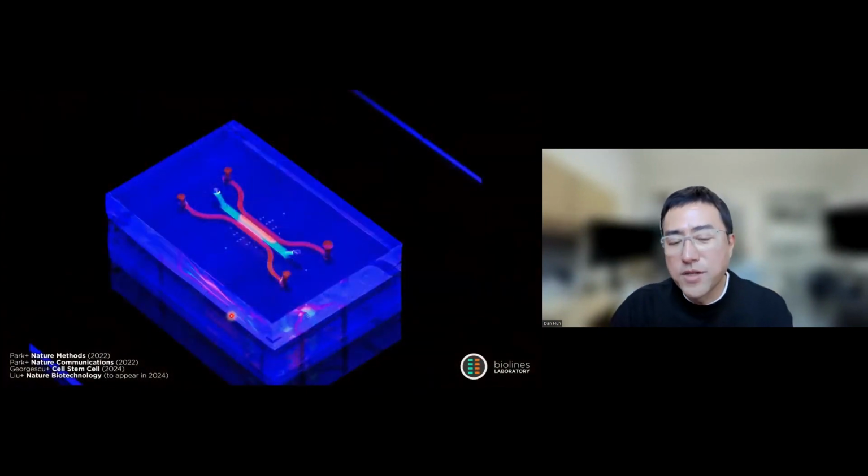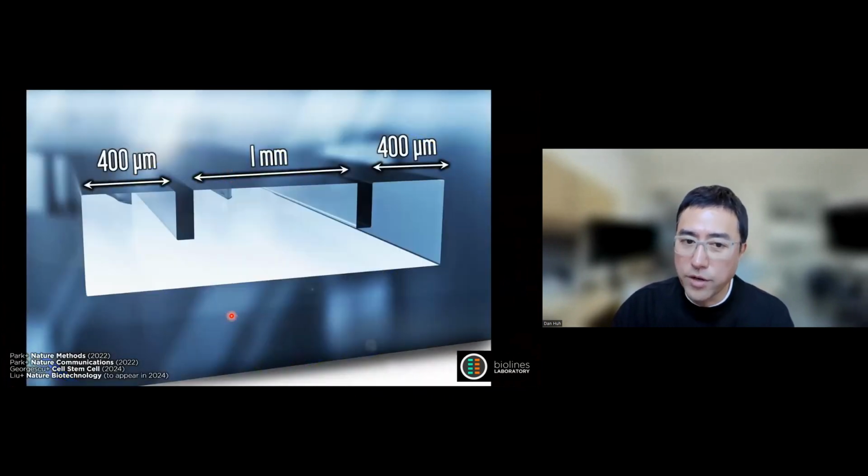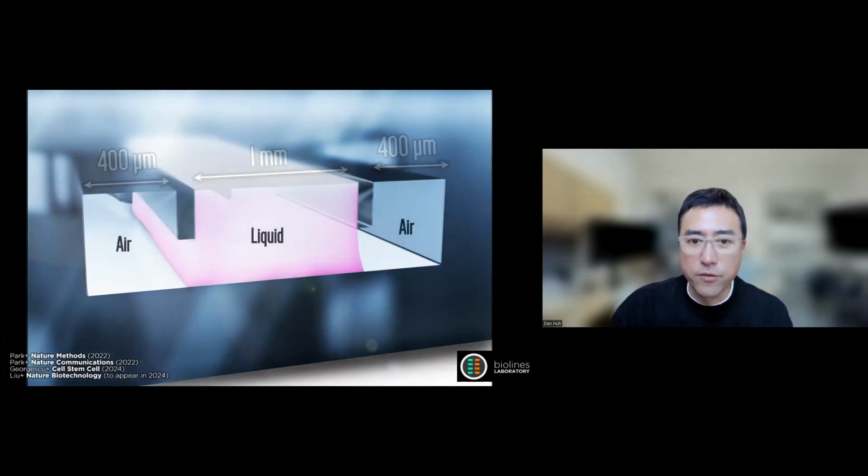So let me start with the device that we use to build these engineered tissues. What I'm showing here is a microfabricated device made out of the same material, PDMS. And it's about the size of a rubber eraser. This is a cutaway view of the device. There are three partially separated compartments, and these compartments or lanes are separated by these thin protruding structures microfabricated within this chamber.